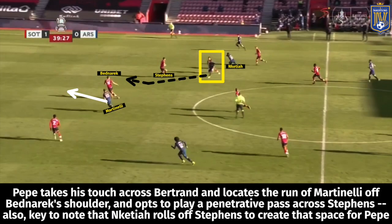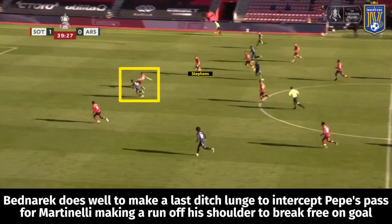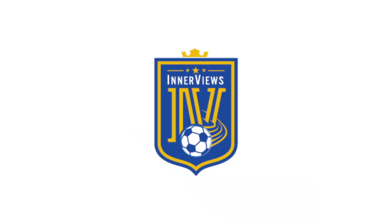Pepe takes his touch across Bertrand and locates the run of Martinelli off Bednarek's shoulder and opts to play a penetrative pass across Stevens. What's also key to note is that Nketiah rolls off Stevens to create that space for Pepe. However, luckily for Southampton, Bednarek does well to make a last-ditch lunge to intercept Pepe's pass for Martinelli, who made a run off his shoulder to break free on goal.